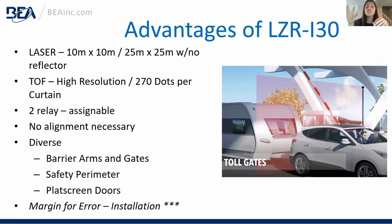This sensor is moving the curtains within itself, and it's doing the calculations internally. So you basically have a curtain that is moving with your sensor. Obviously, your sensor is going to be installed, so it's not going to be moving. It's going to be within it. Some of the applications where you can use this are barrier arms and gates, any kinds of safety perimeters, and platform screens. I know that might be more in some of our global markets, but that is something you can do. So we always like to mention that it's very, very flexible on where you can use it.